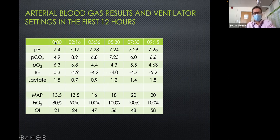So from midnight, 9 o'clock, by the start of the ward round, you see that the pH was still okay. PCO2 clearance was not an issue. Base excess was more or less okay, lactate remained low. However, with the progressive increase of the mean airway pressure, using high FiO2 to reach the saturation targets, the oxygenation index, which was 20 at arrival, finally went up to 60 by the morning.